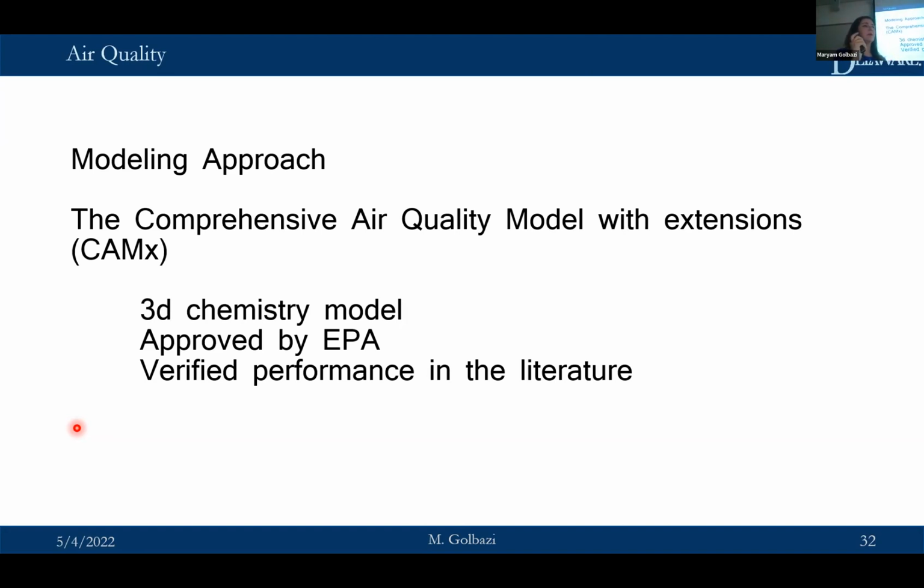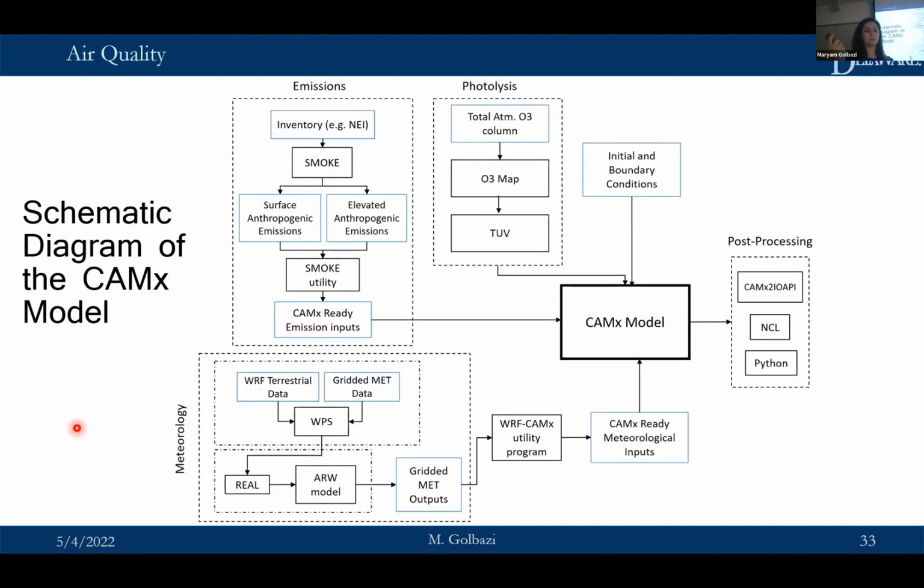All right, so for this section, again, I'm taking a modeling approach. I'm going to use the Comprehensive Air Quality Model with Extensions, called CAMx. It's a 3D chemistry model. It's approved by the Environmental Protection Agency, and its performance has been verified in the literature several times.